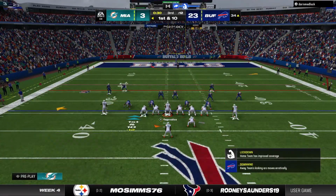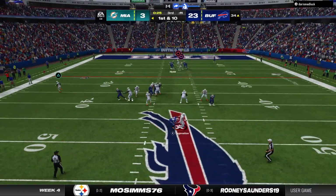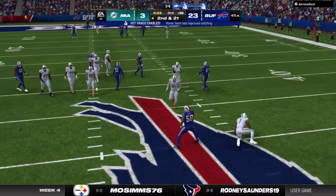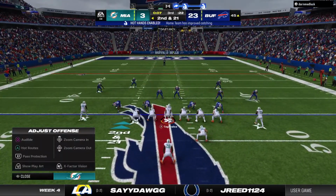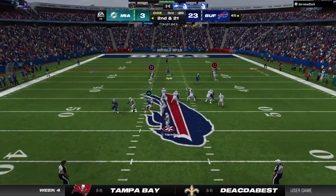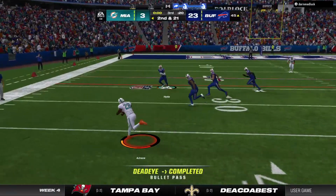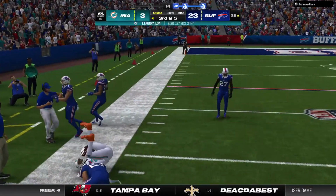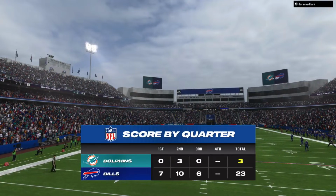Here's 1st and 10 just outside the 30. Now a play fake. Here's Tagovailoa. Blitz coming, and down he goes. And now they're in the hurry-up. Play action. Now it's Tua. He'll dump this off to Achane. Room to maneuver at the 35. And he'll go down, and that will do it for the 3rd quarter of action.